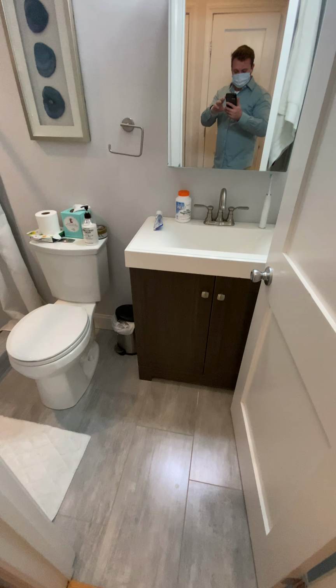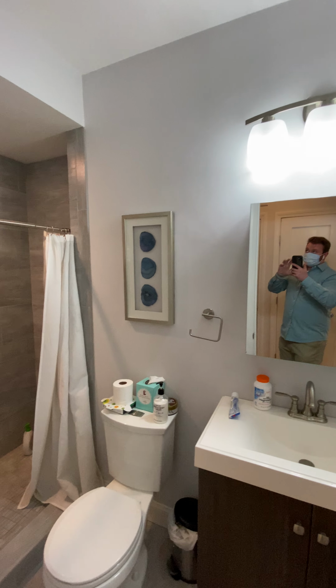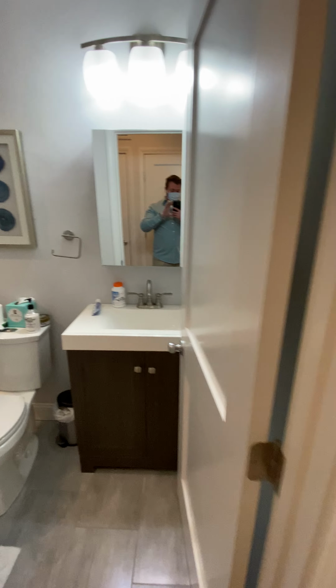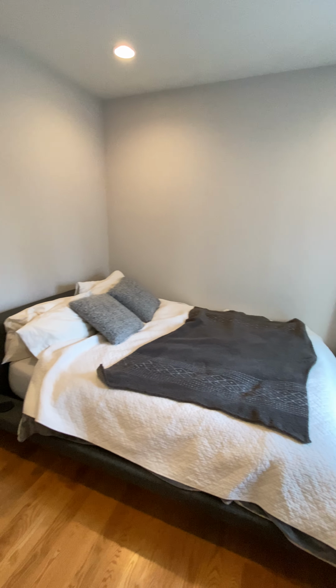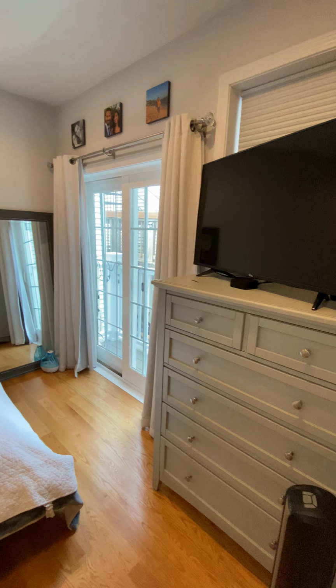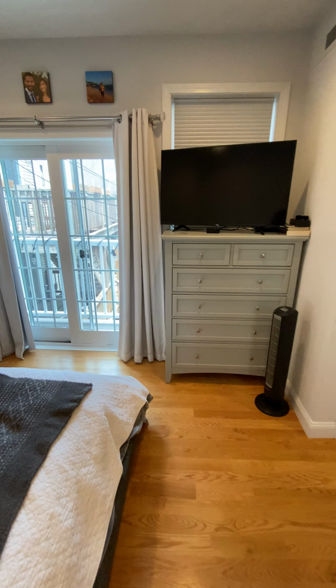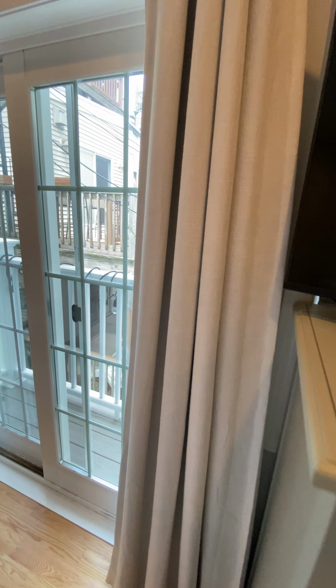This is probably my favorite bathroom. Huge ceilings in this unit, so it just makes it feel even bigger than it already is. Huge bedroom. Tons of space for you guys here. And then to top it off, we have a little porch.